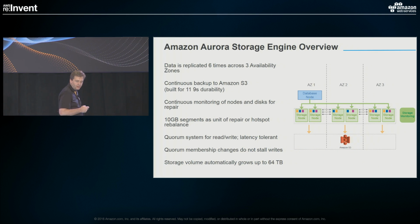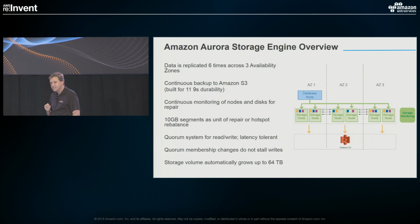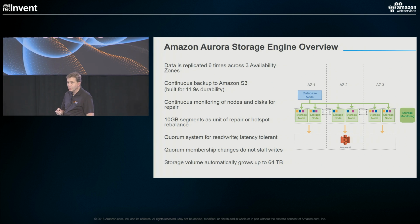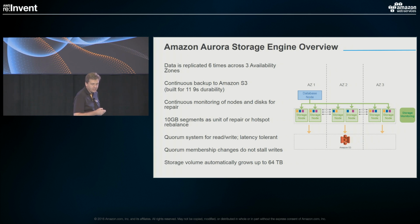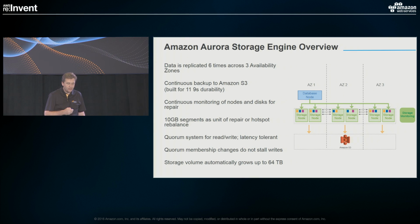So we've already talked about some of this stuff. It's duplicated 6 times, but there's some stuff about this that's subtle as a database administrator or as an owner. One is that data is continually backed up to S3. There's no backup windows. There's no backup penalty. You're never going to be worried that your backup job is running at the same time as your payroll job. It just doesn't happen. It's always running. It has a separate monitoring and management infrastructure.